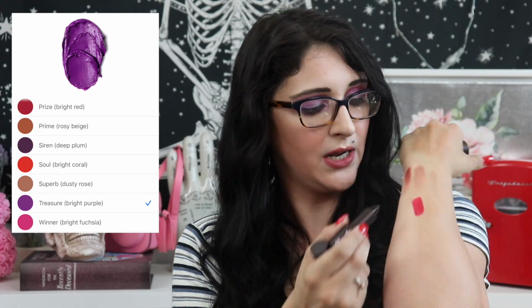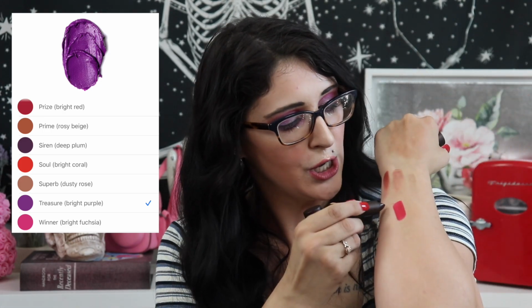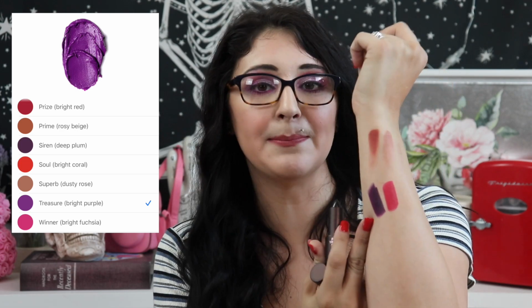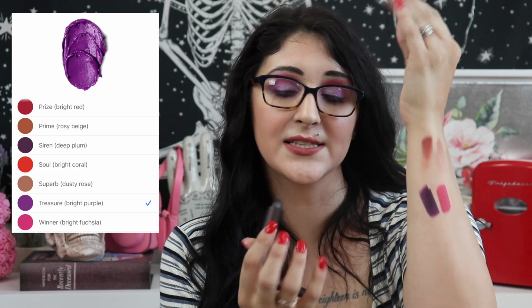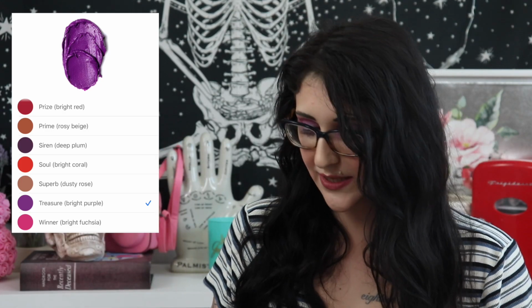And then this one is Siren. So this is supposed to be a deep plum. I'm trying to move away from just that fuchsia purple. So I picked this because it is much deeper than that. And that's kind of what I was going for when I wanted to do darker makeup look days. So I picked up these two.